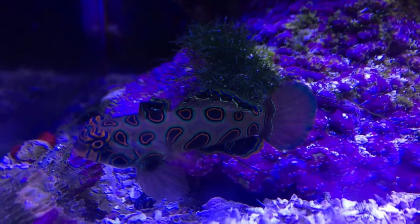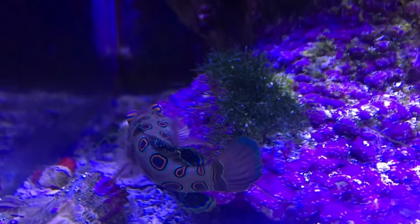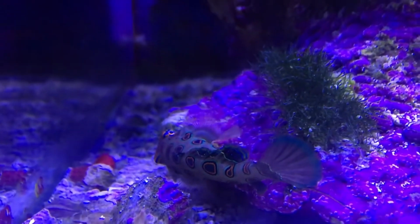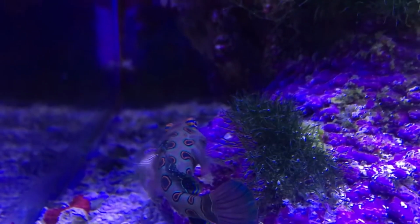They are extremely peaceful, usually staying close to the live rock, looking for the copepods to eat. You can see them doing almost like this pecking at the rocks to grab them. I'd recommend putting them with other peaceful fish because they can perish if they are to get bullied. They're not going to be a fish that's going to defend itself.